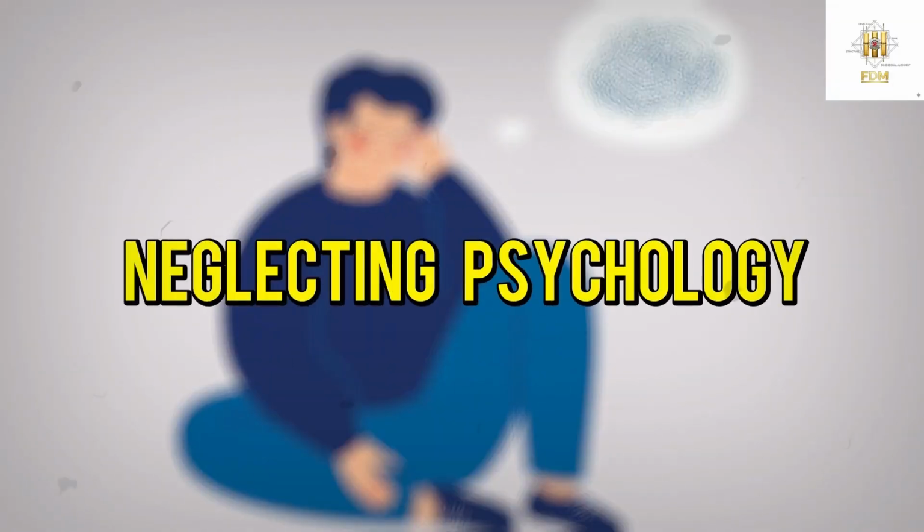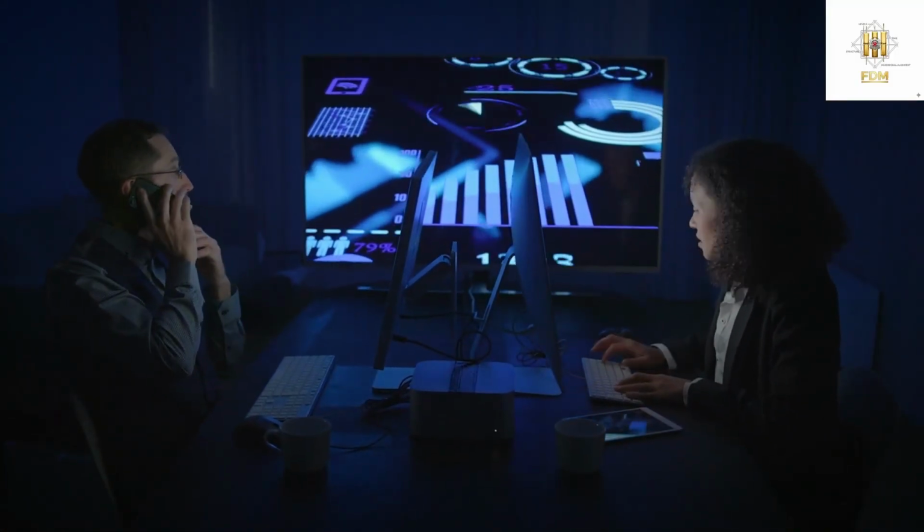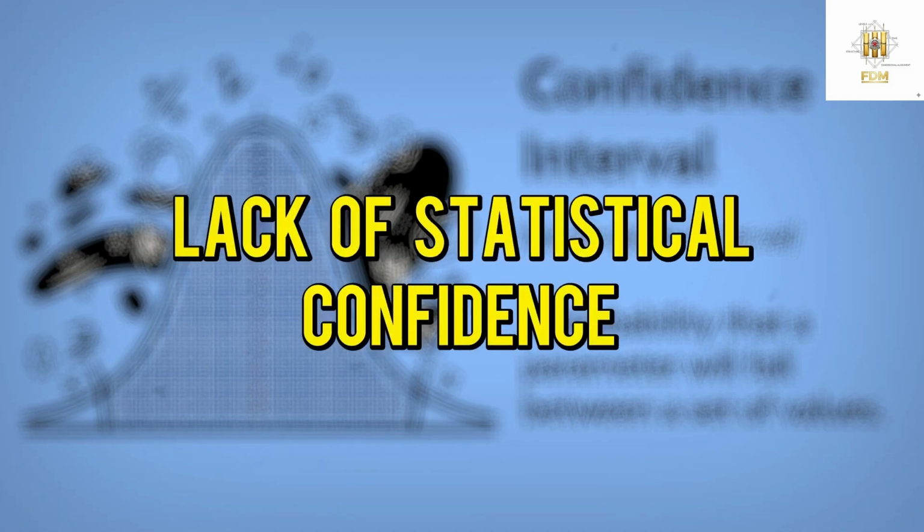It might look right, but it doesn't fit your vision. Fourth is neglecting psychology. This is where fear, greed, and revenge trading creep in and destroy even the best setups. The fifth is lack of statistical confidence. Trading without proof is like performing surgery without medical school.